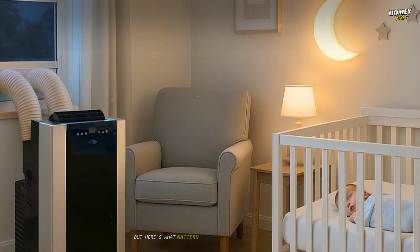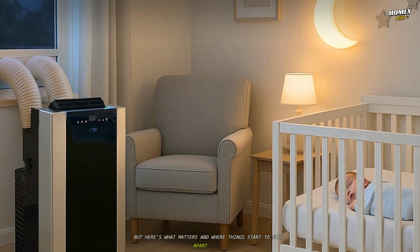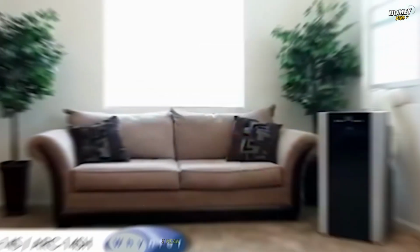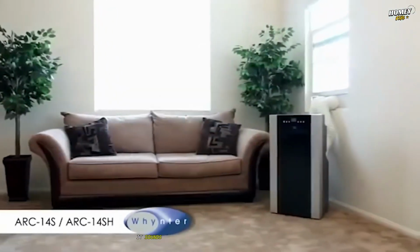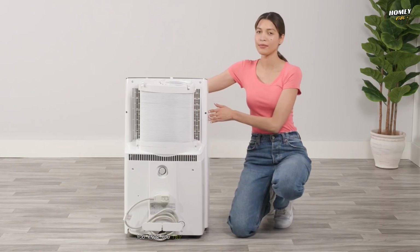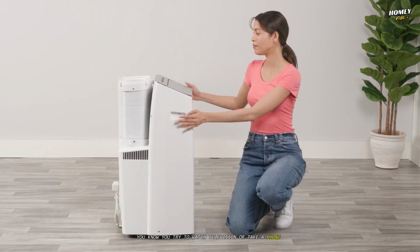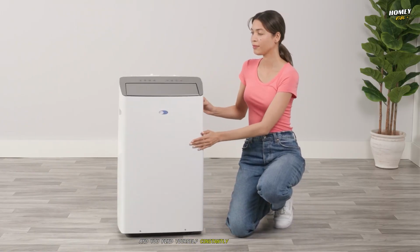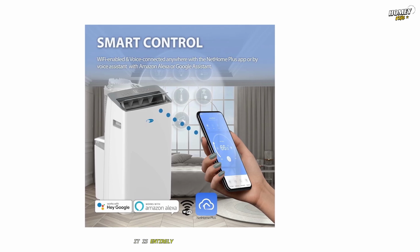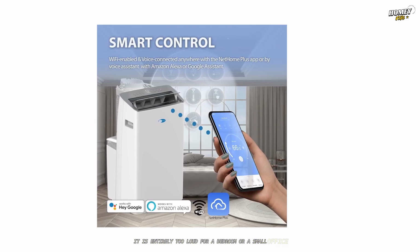But here's what matters and where things start to fall apart for me. The noise is just inescapable. I mean, when the compressor kicks in, it sounds like you have a small diesel engine idling next to your bed. You try to watch television or take a phone call, and you find yourself constantly raising the volume just to compete with the Whynter. It is entirely too loud for a bedroom or a small office.